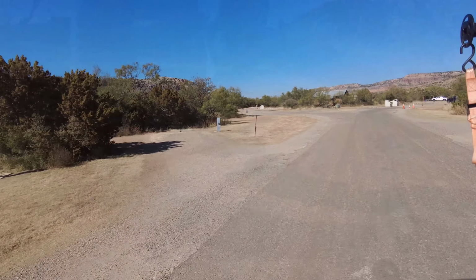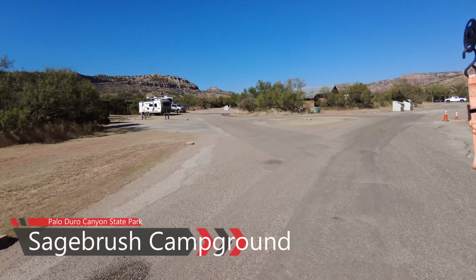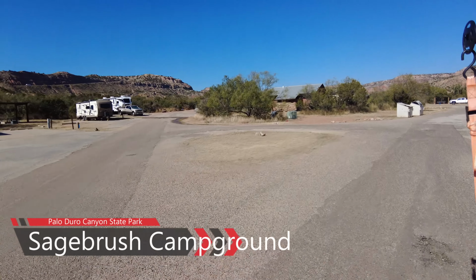We've got reservations for the week right in the canyon, in the state park's Sagebrush Campground, with partial hookups for water and electric.